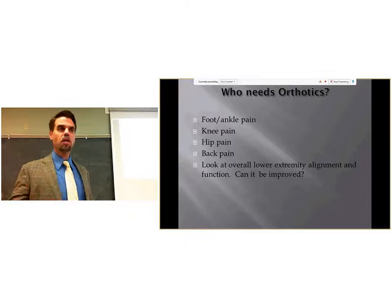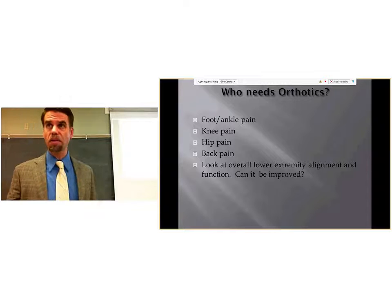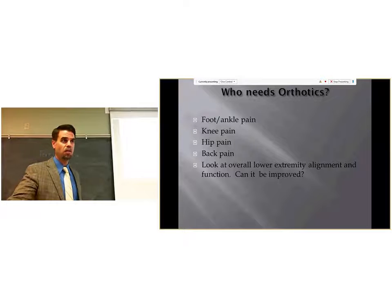Any patient who calls on my schedule, knee pain on down, the front desk will almost automatically verify if orthotics are covered. So at least we have that information, which again can expedite their return, possibly improve outcome scores, and decrease visits.